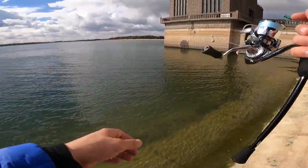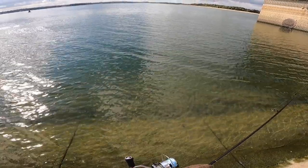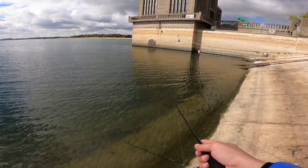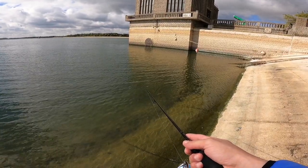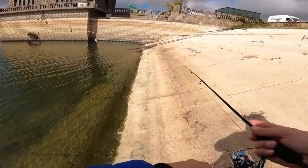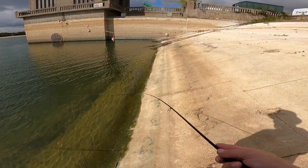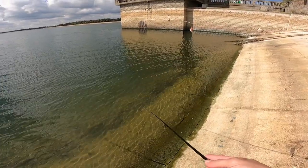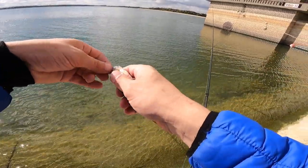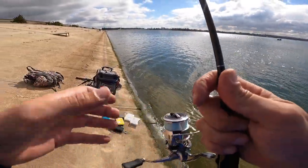30 casts, 30 fish. Oh, missed that one. Not this one. I really wanted to put that rod on test today with better fish, but this perch will do the job. At least I can show you how sensitive it is. Number 31.